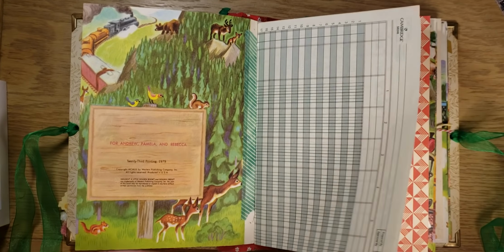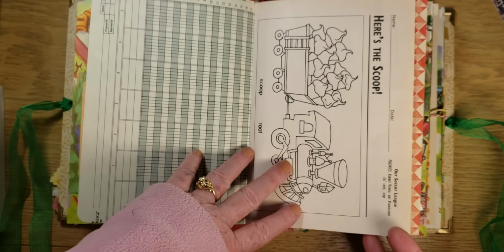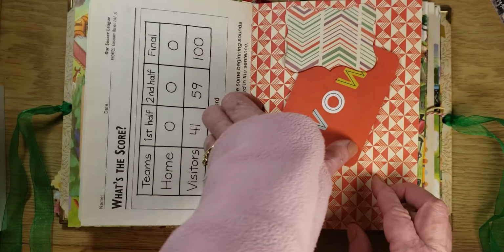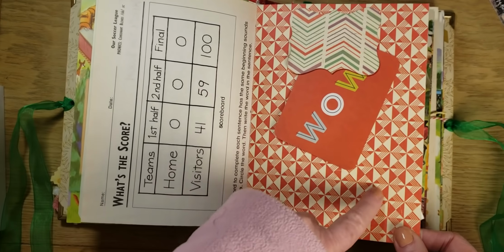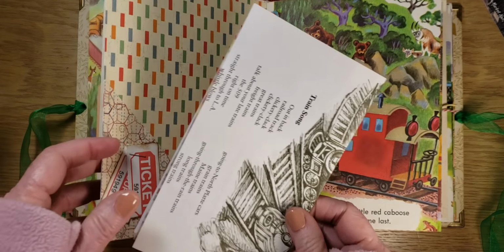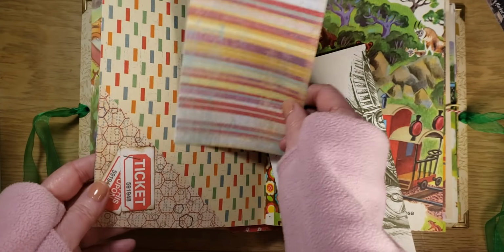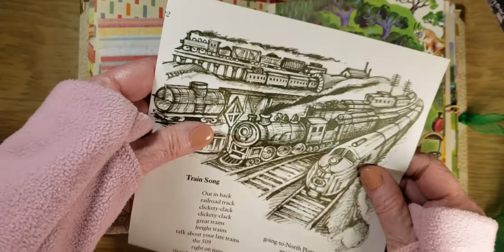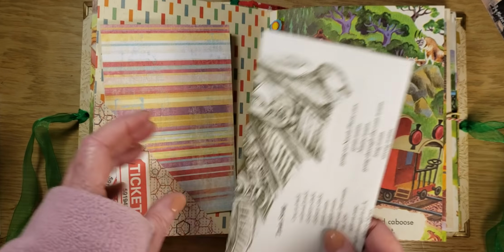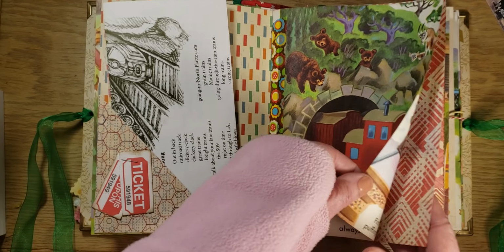It's got some ledger. Oops, I missed one. And we have some children's workbook paper. Here's the scoop. It's got a little train on there. I got a tuck here. Pretty paper. We have some tickets stapled there. And then we have paper for writing, journaling. We also have this train song from another book about trains. Beautiful illustrations. I added washi along some of the sides of the papers here.